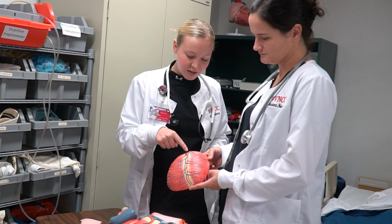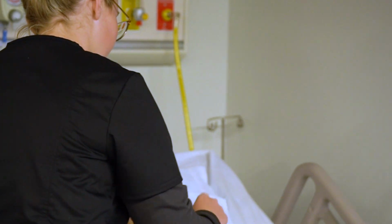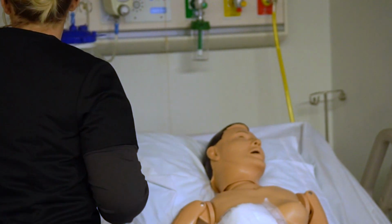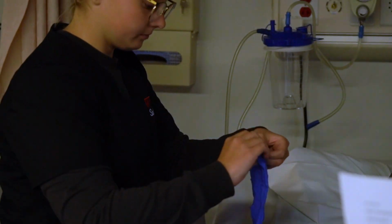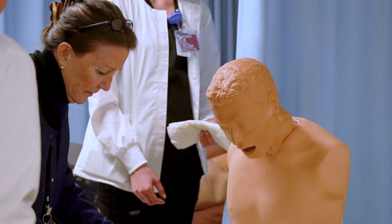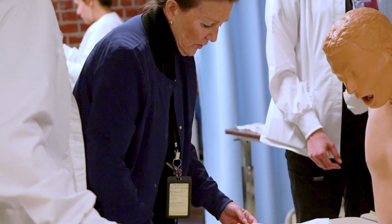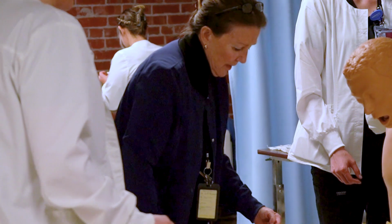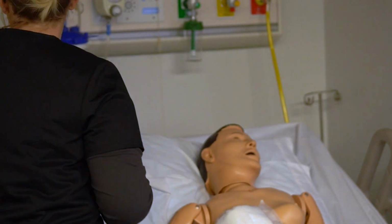The class sizes are small. When you only have 10 or 15 students, they get more individualized attention. Being smaller class sizes really sets them up to succeed, not only to pass their boards, but to work in the real world as well. Favorite part about the program has been that the classes are smaller and more personal. A lot of the equipment's new. It's been a better learning environment for me.